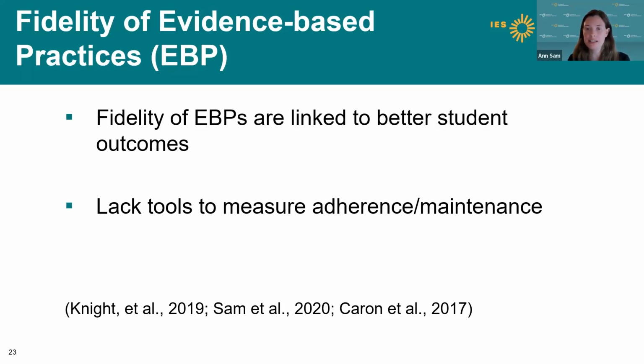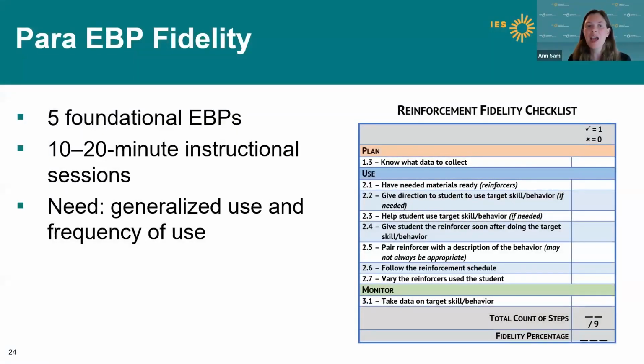And going to the next slide. Thank you. So this project focused specifically on 5 evidence-based practices. And you can see over on the right-hand side one of the ways we were measuring fidelity. This is for the practice of reinforcement.